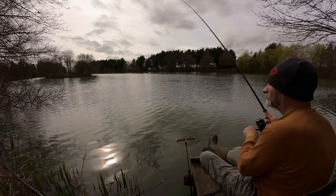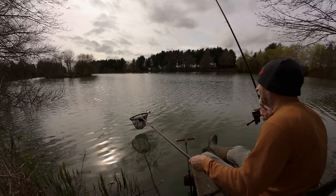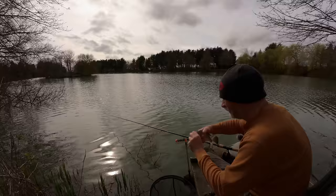Feels a bit better, I was going to say. I bet it's a skimmer. He's a skimmer. Yay! Well, we're starting to build things a bit. It's not exactly going crazy, but... Little skimmer. Go on, back you go. This is very enjoyable.